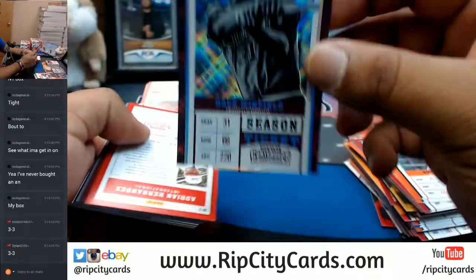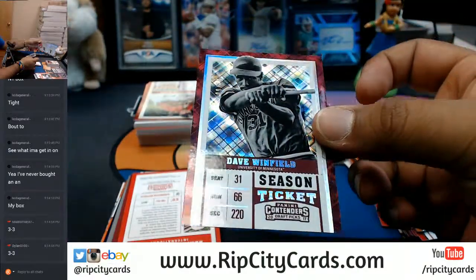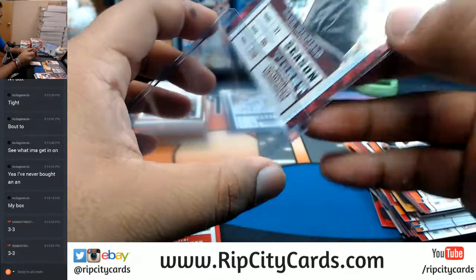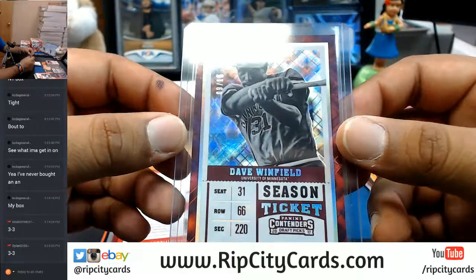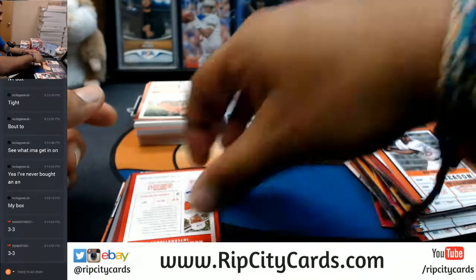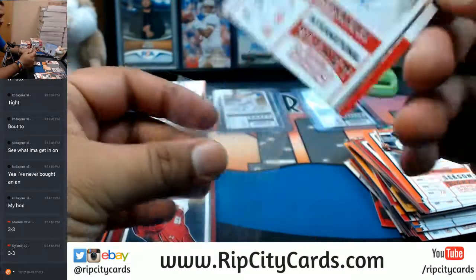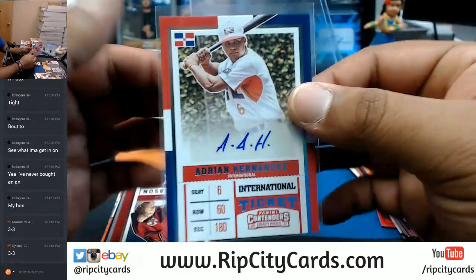What do we have here? We have Dave Winfield, numbered 9 out of 15. That is nice. That deserves a top loader. I don't think this variation is called cracked ice. I call it a kaleidoscope because that's kind of the effect it has. That's a cool card. What else do we have here? Adrian Hernandez. Look at that super complicated auto right there. I bet he spent all day and night just figuring out how he was going to autograph the card.